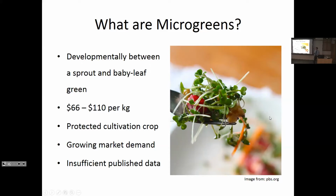Now, the image on this slide is a prime example of the variability you can find in microgreens, where this particular example does not meet the attributes of the definition I just put forth.